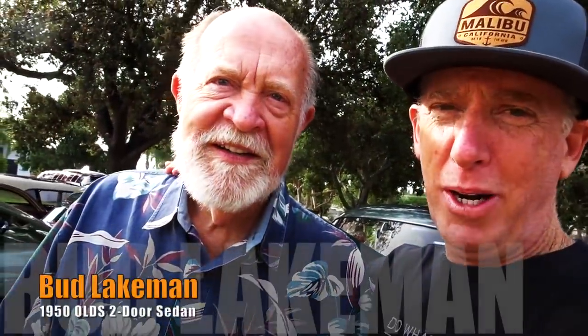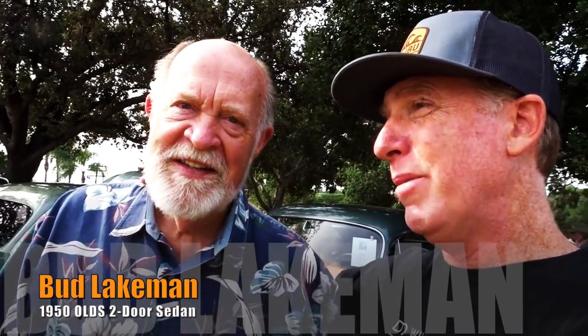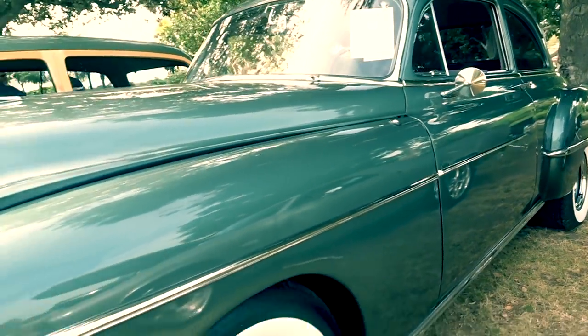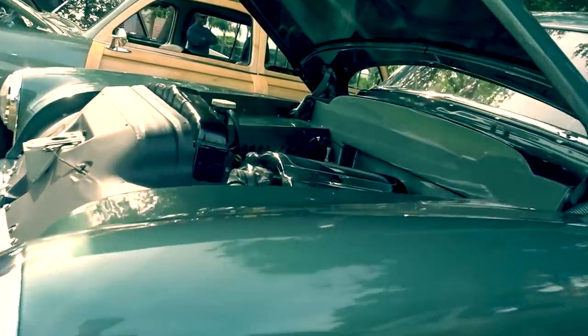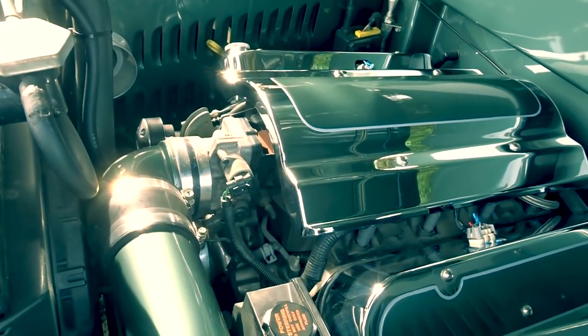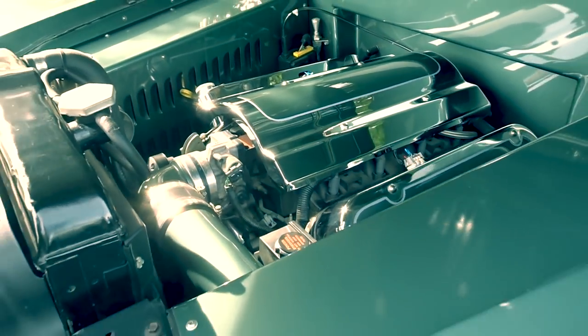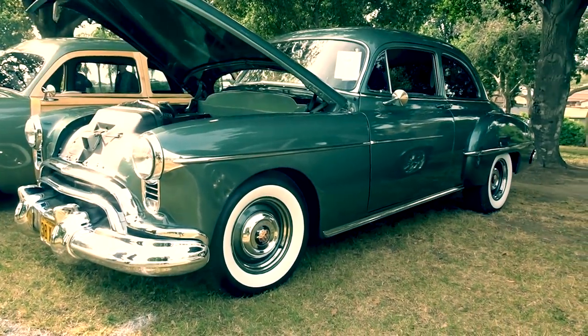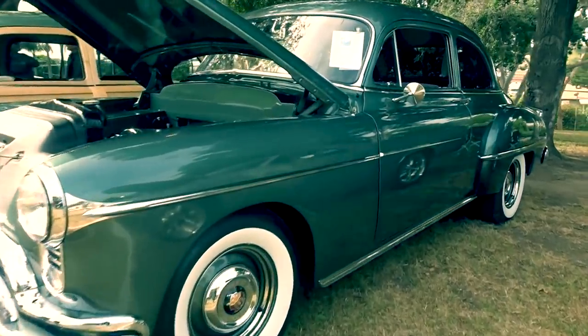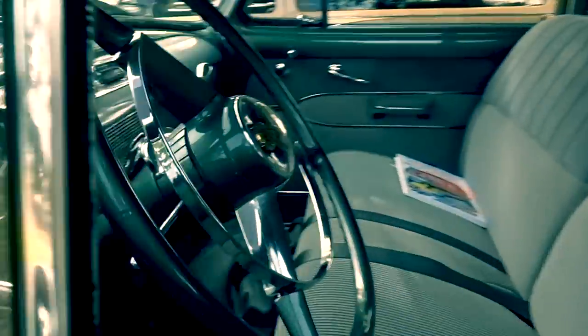This is Bud, and we are at the Muckenthaler. We just got here. We've been here like 10 minutes, and I'm already having a hard time finding a car I don't like. Well, great. But you have something quite beautiful behind us. Tell me about this. It's a 1950 Oldsmobile two-door sedan. It's got an LS motor in it, big rear end, air conditioning, power brakes, power steering. How long have you had it? I've had it for about 15 years. And what kind of shape was it when you got it? It was pretty rough. It came out of Nebraska. But it's been a real nice car. It's a good road car. We've got about 80,000 miles on it now.